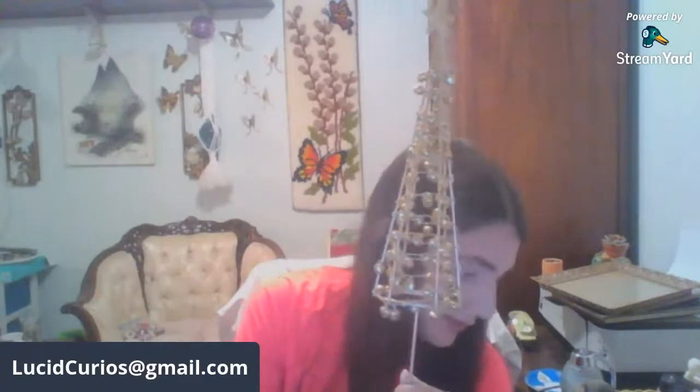Because I sent one to Maria the California Thrifter, and it was all hard water stained, and she got it out that way. This is a Christmas tree with bells. It was $10, number 15, in case y'all missed it. And it's gold, and it's over a foot tall. I would say 13 and a half inches tall.